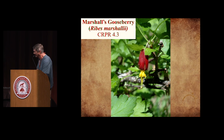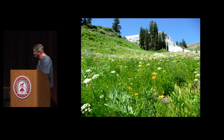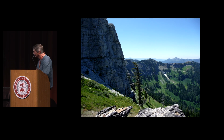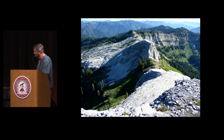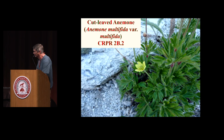Here are more endemics, just more of the scenery. Wiggins lily, subalpine firs. Yeah, sorry about that, guys. But I'm going to give you a feel, the ambiance of the wilderness. And this, of course, what you saw some of from Jim's talk, just really awesome.